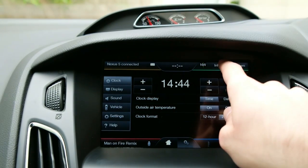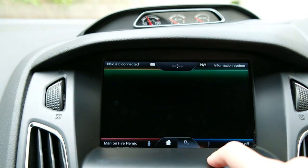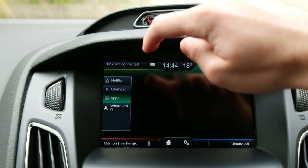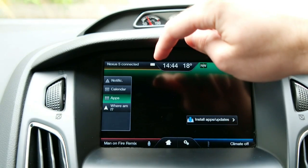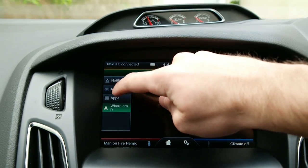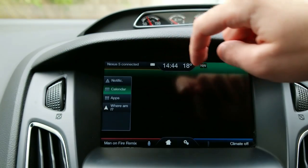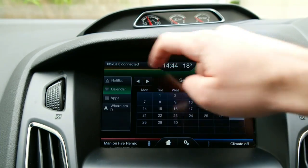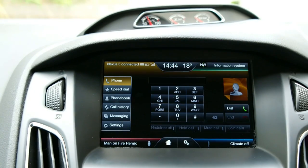Up top here I've got additional information system apps, so there's my current position. You've got apps which can also be displayed, such as ones that can be installed, including, quite nice here, calendar and a whole lot of other stuff. Just a really intuitive, nice interface, and something great that can be used just to enhance this vehicle.